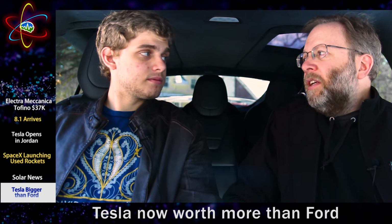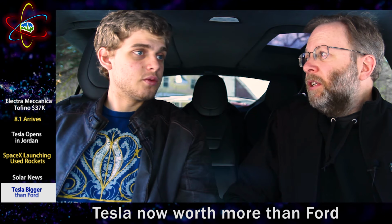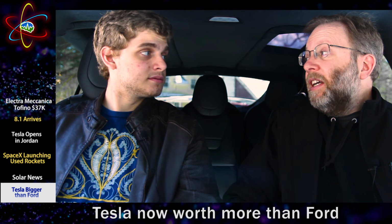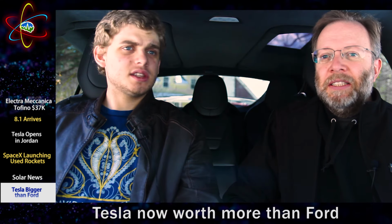So we talked about Nissan becoming a smaller company in net worth than Tesla just a few weeks ago. Right, so Tesla's market cap grew larger than Nissan. Yeah, it's very exciting. As the stock price has been going up on Tesla lately, Tesla's now bigger than Ford. Bigger than Ford? Yep. Okay, so what does this mean?